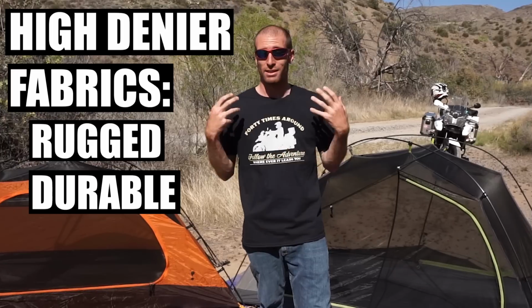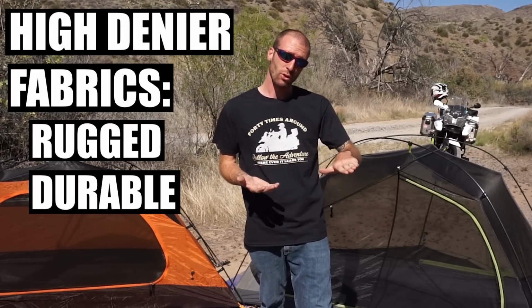Now, if you're looking at tents and you're looking at the statistics on it or the ratings on it, you want to look for higher denier fabrics. These are going to be more rugged, more durable. Especially you want to look for this on the floor of the tent.